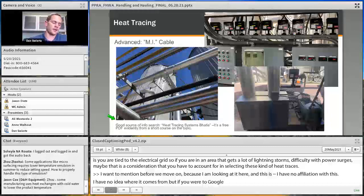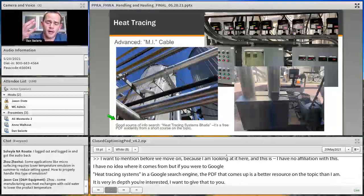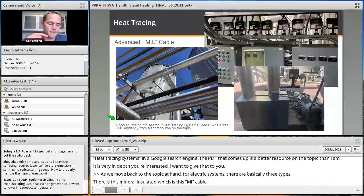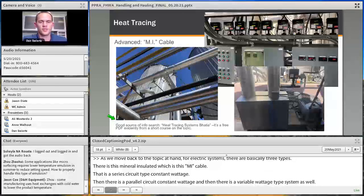But if we move back to the topic at hand, for electric systems there are basically three types. There's mineral insulated, or MI cable, which is a series circuit constant wattage. Then there's a parallel circuit constant wattage. And then there are variable wattage systems as well. All have their pros and cons, and those need to be thoroughly understood for safety and process control. The intention of these slides is to show you examples.